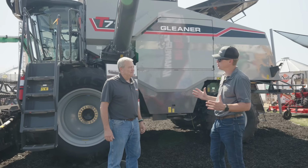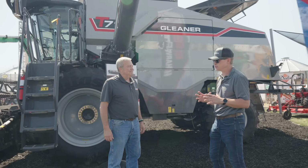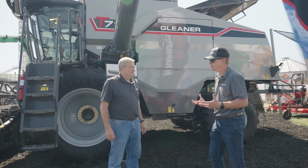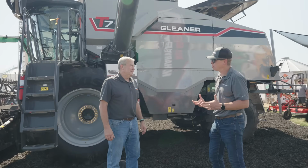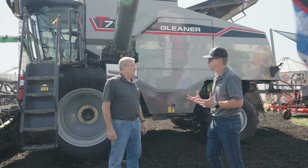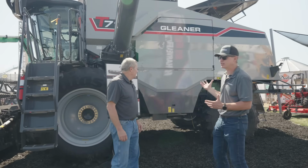Because remember what the goal of the maximum access shielding was. Getting the maximum access to be able to decrease the amount of service time and increase the in-field time. And this really will help out a lot of farmers in being able to service and repair, should they need to, the machine to get them back in the field faster. So without much further ado, let's take a look at this left-hand shield.